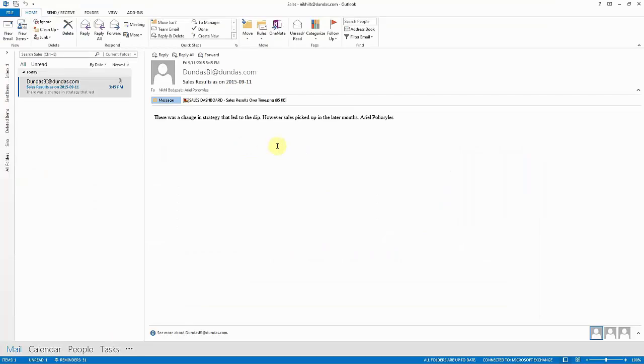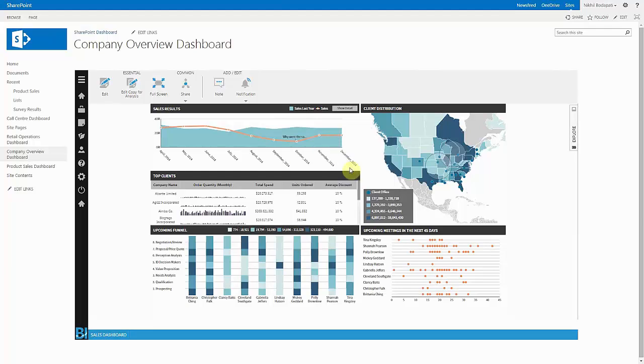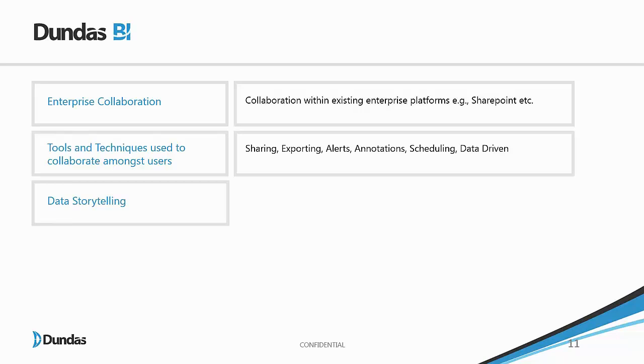Now if I look at my inbox, I can see that I have received a response to my note. If I go back to the dashboard and hover over the note, I can see the response directly above my question. So this was an example on how you can use the different tools and techniques within the application to collaborate amongst the users.